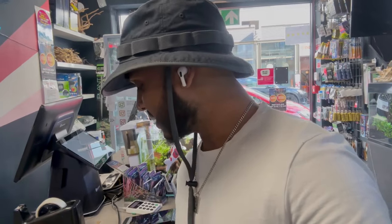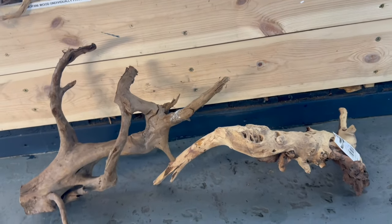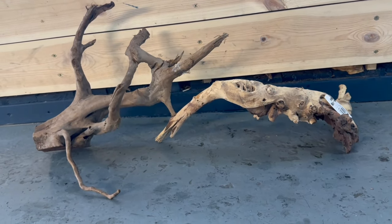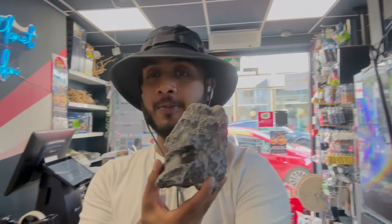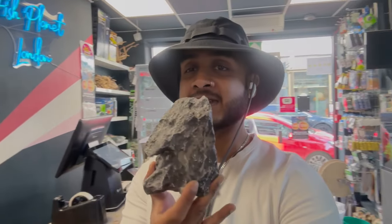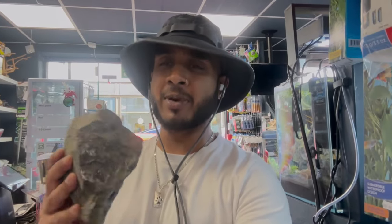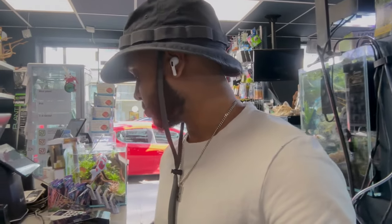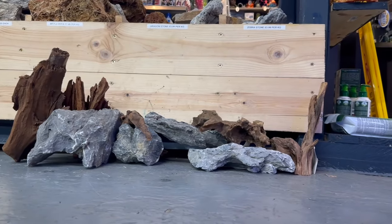So, I found this wood piece, and on top of that, look at this piece, man. Now, we also found some more zebra rocks, or zebra stone. That's what I tried to find last time, but they didn't have any. They had a few pieces now, so I'm hoping I can combine these zebra stones with the seriu stone that we found last time, and hopefully we can create a really cool scape.